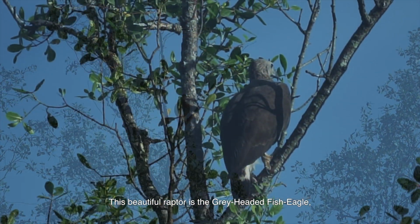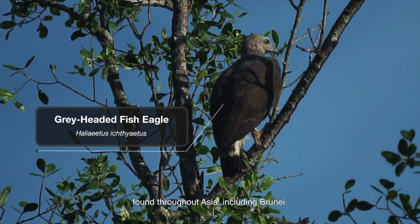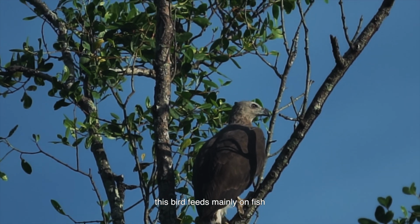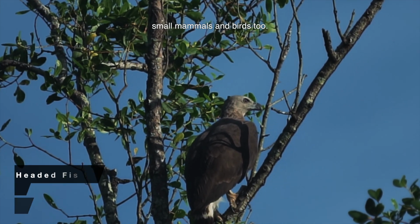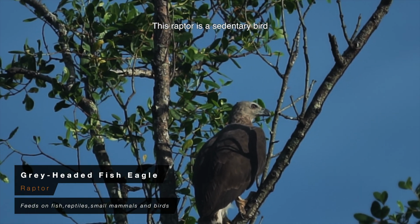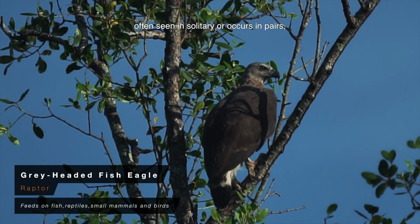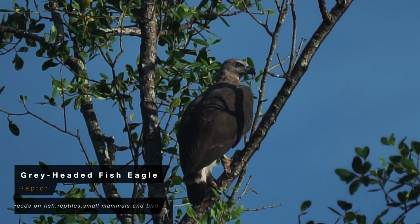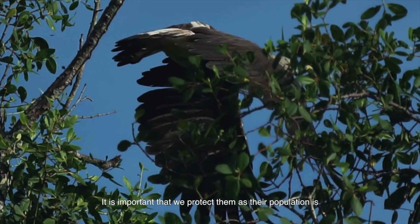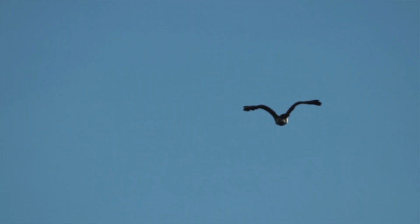This beautiful raptor is the gray-headed fish eagle, found throughout Asia, including Brunei. As the name suggests, this bird feeds mainly on fish, but occasionally on reptiles, small mammals, and birds too. This raptor is a sedentary bird often seen solitary or in pairs, but rarely in flocks. It is important that we protect them as their population is near threatened to extinction.